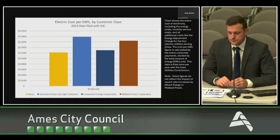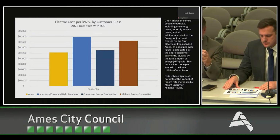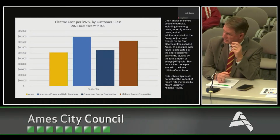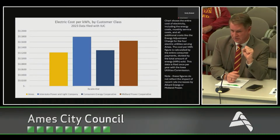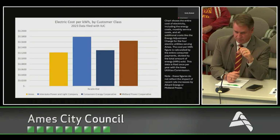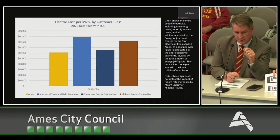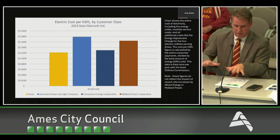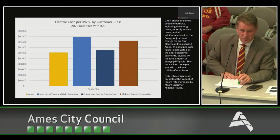Okay, touching on some things, because one of the things we talked about is remaining cost effective to our neighbors. So we have just 3 quick charts here. The yellow is Ames rates. So this happens to be the residential. So Ames's rate includes everything. This is customer charge, summer, winter. And this is based on data that all utilities turn into the Iowa Utilities Commission. So it's not just us selecting things. This is how they're compared. And this is 2023 data.